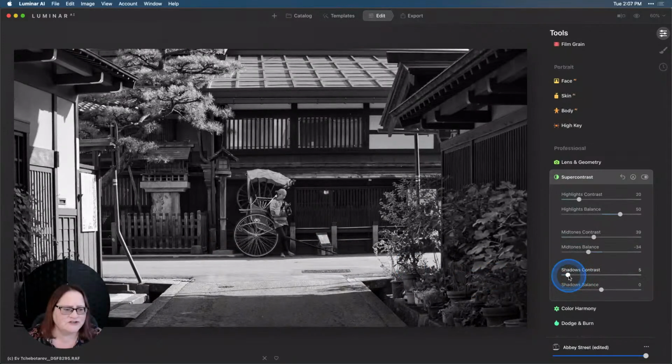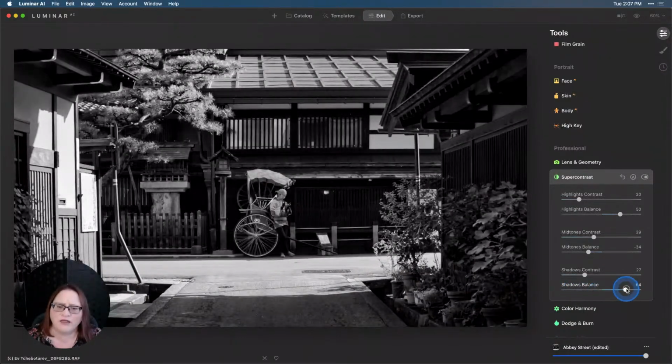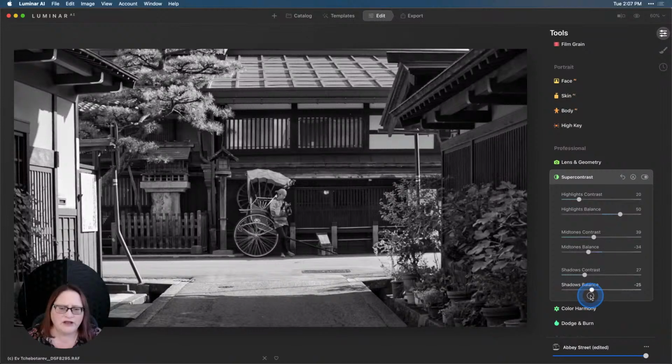And then with our shadows contrast, I'm going to pull that up a little bit more as well. And we can move that back and forth. You see to the right, that's really blocking up all of those shadows and those blacks. I'm going to pull that a little bit to the left. And there we have it.